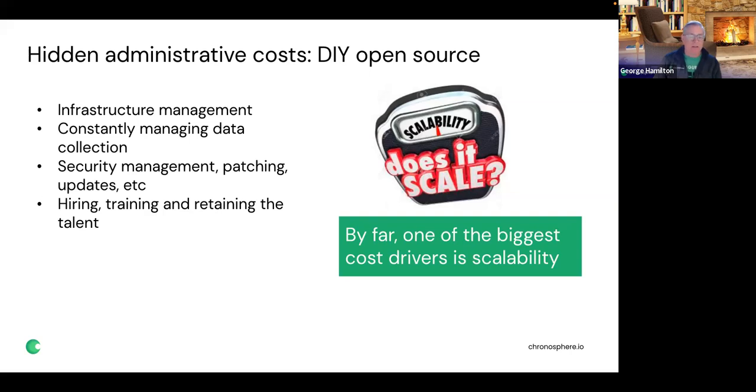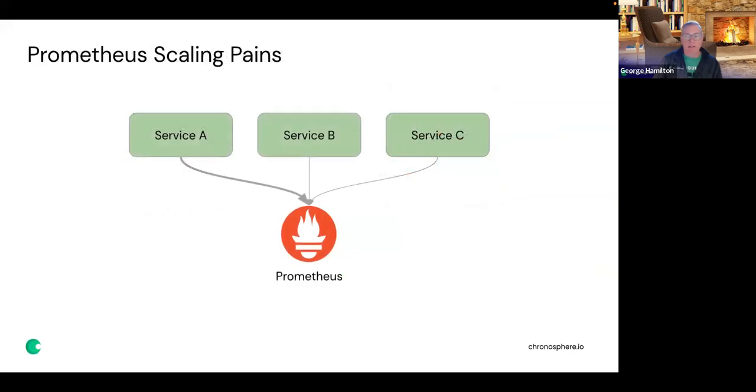And I think one of the biggest challenges and what's really costly for a lot of these companies is trying to scale the environment and maintaining reliability while you scale. So I'm going to use Prometheus as an example to show that this is something that, if you're doing this on your own and you have to try and scale it, here are some of the things that you have to consider that you may not think of and that can get pretty costly.